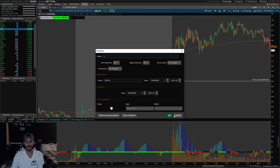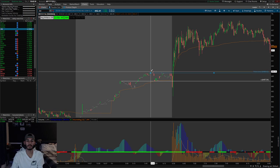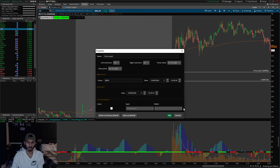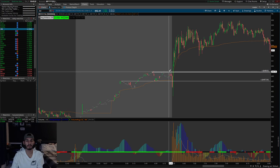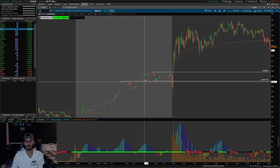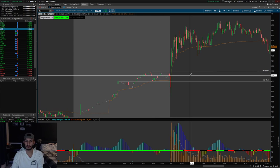So this is what I actually did. This is support. You guys can see that price stalled here twice, so this would now become resistance. It doesn't have to be perfect. This is what I'm looking at coming into the opening bell. I have my support drawn at 487. I like to keep the numbers rounded off. And then 488.80. So these are the two levels I'm looking at.